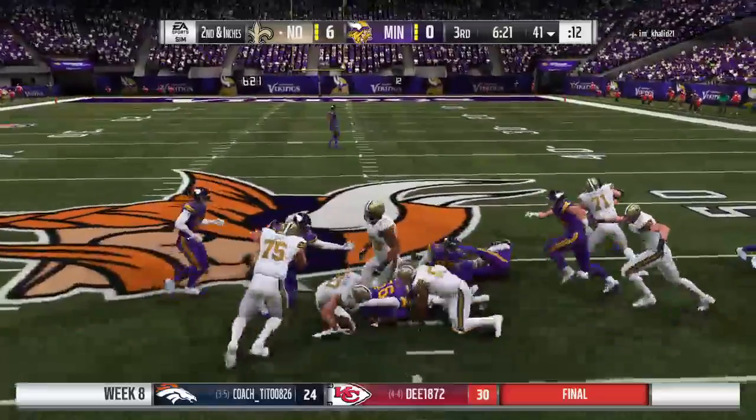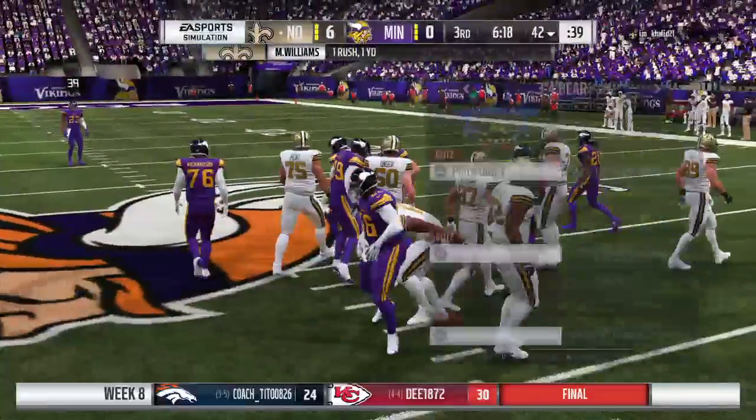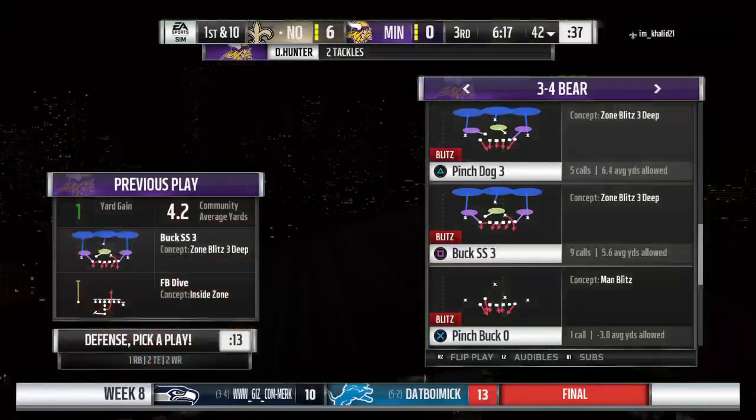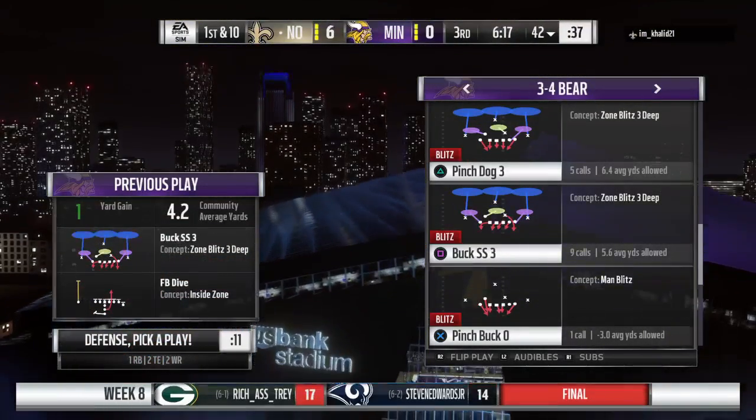They're going to go with a tight end here on the running play. And to the 42-yard line here and brought down there. Only a gain of a yard there, but it indeed gets him a new set of downs.